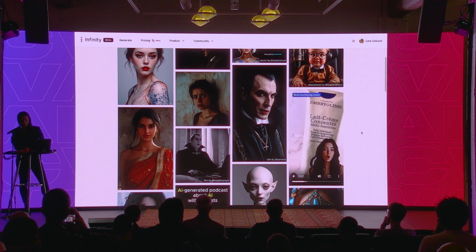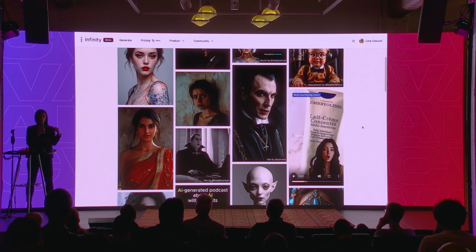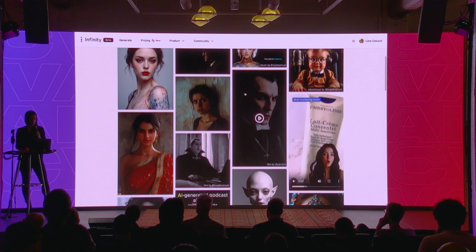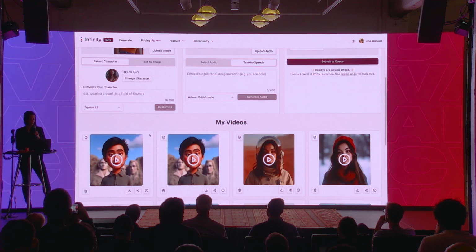You've seen this cream. So the thing I like here is you could make this same ad without a person in it, just with a voiceover, but it's so much more engaging to have the human there, and it's so easy to do it now with Infinity. So let's check back on here and see how we're doing.